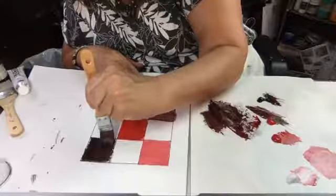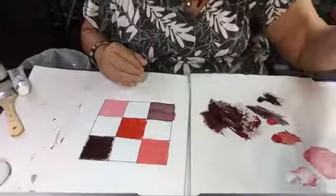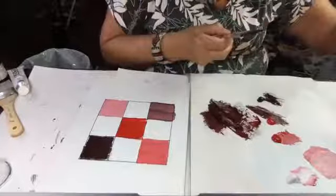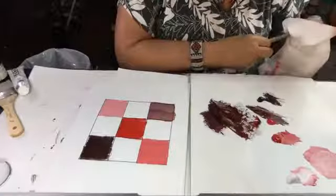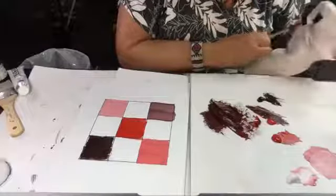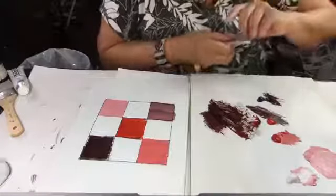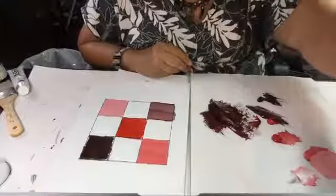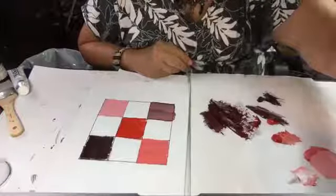And so you can get all sorts of browns by mixing the complementary colors. Mixing red and green will give you brown, mixing yellow and violet or purple will give you brown, and mixing orange and blue will give you brown, unless you've got them in the perfect proportions that make gray, but that rarely happens.